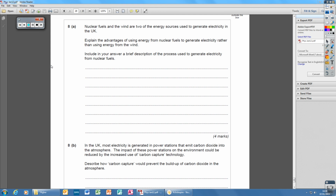Nuclear fuels and wind are two of the energy sources used to generate electricity in the UK. Explain the advantages. Right, let's just get this right, because I think you can learn a lot from the question here. Explain the advantages of using energy from nuclear fuels to generate electricity rather than using energy from the wind. Okay, so we're after advantages. Include in your answer a brief description of the process used to generate electricity from nuclear fuels.